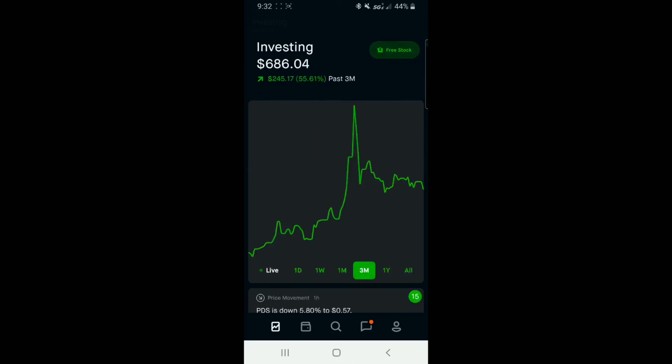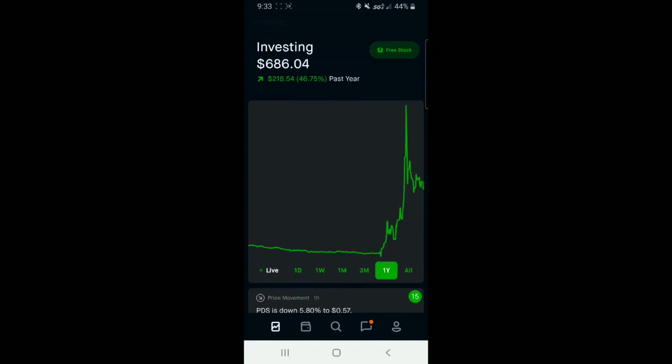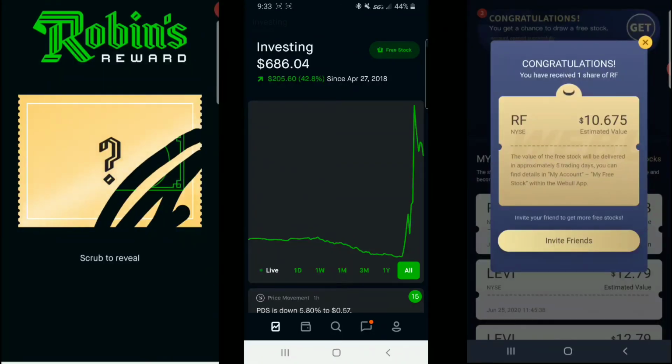However, for the past 3 months, I'm up 55%. And then for the past year and overall, let me just switch over to that, I'm up 42%. And that's counting my big screw up in college when I bought into a couple marijuana stocks and failed to pay attention to them. They've just kind of sat there and lost, I think it was like 80% of their value. So overall, not too shabby still, from 420 to 686.